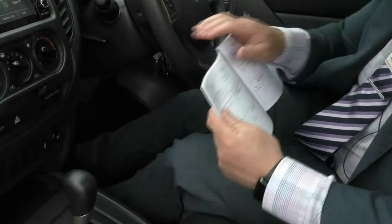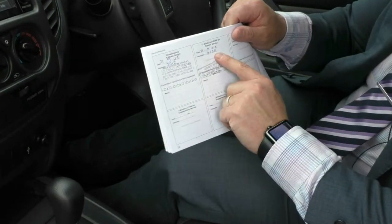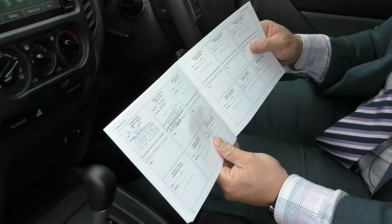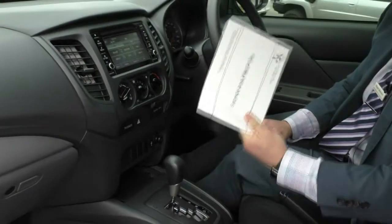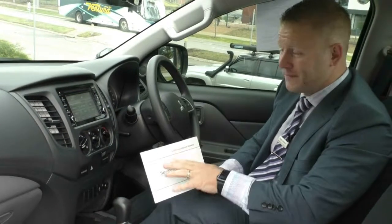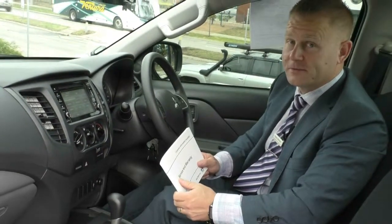Had the original inspection service done out at Lilydale at 3,500 Ks, and then a service done by us here at 8,400 Ks as well, so not due for a service for another 12 months either. Certainly well looked after by the previous owner, and something to take into account when you're looking for that next single cab purchase. Perfect condition, demo kilometres, and everything included in the price.